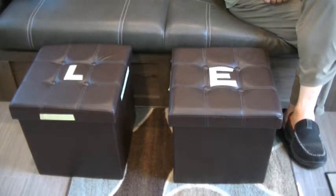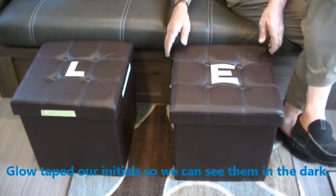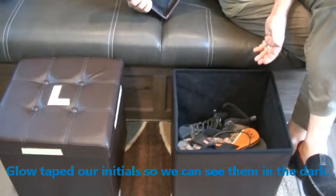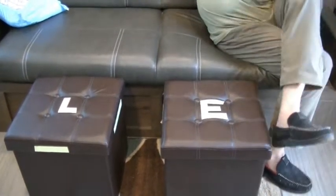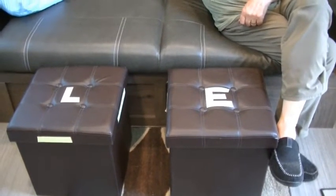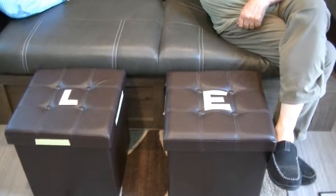Another item we bought for storage were these ottoman boxes, and they are storage for our shoes. And they can conveniently be moved around anywhere we want to go. We can come in and sit on the sofa and change our dirty shoes to our slippers. And it also helps the dog get back up on the couch or the bed.